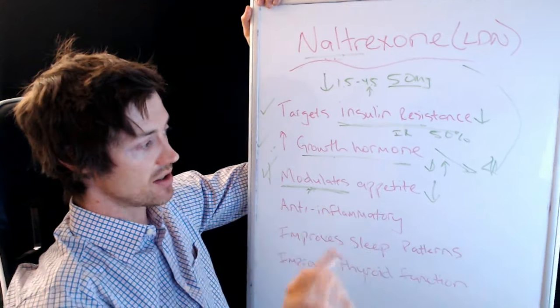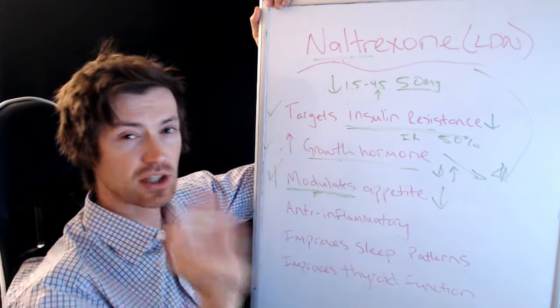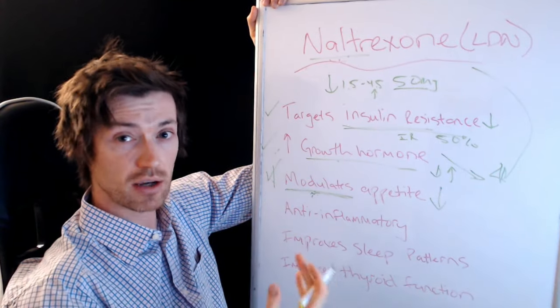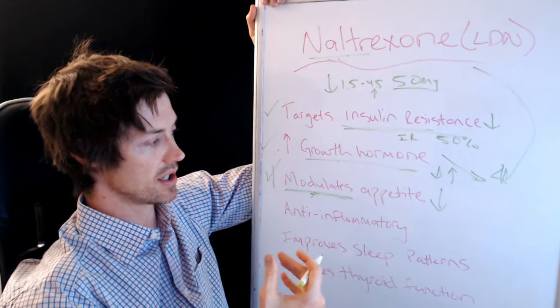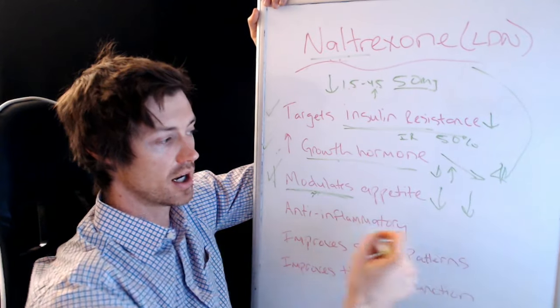Now, I should touch on this too, which I didn't really talk about here. I think a lot of this is happening at the level of the hypothalamus. So I think naltrexone is probably modulating the way that your brain communicates with your fat cells through leptin, because there are people who use this, and this is how I use it a lot, it kind of retrains the body to drop your body set point, is what I call it.